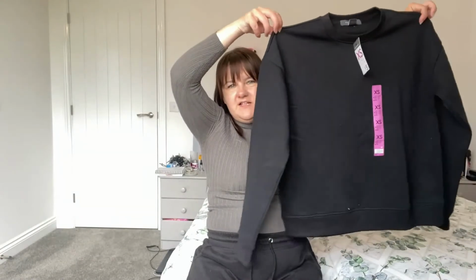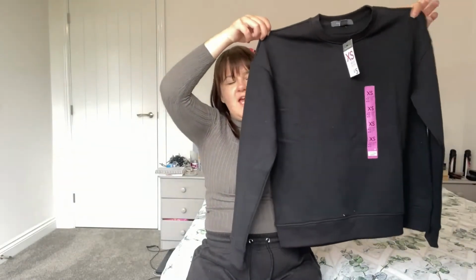Next out the bag, I've got some items that I actually have already. One of them I got already one colour of, and then I wanted a normal neutral colour again, so it's this. I love these jumpers so much, and these are great as well. They're like these little sweatshirt jumpers. Brilliant jumpers, honestly the best thing.